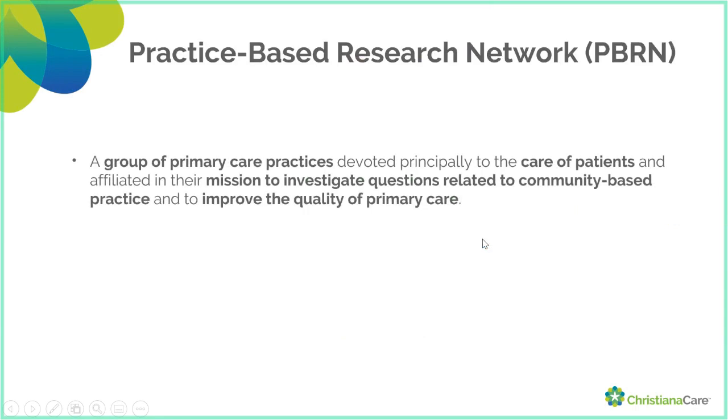So a PBRN is typically a group of primary care practices who are principally devoted to care of patients, not research, but they are affiliated in their mission to be evidence-based, to investigate questions that relate to their community-based practice and consequently improve the quality of the care that they give to patients. They understand the link between evidence, research, and care.